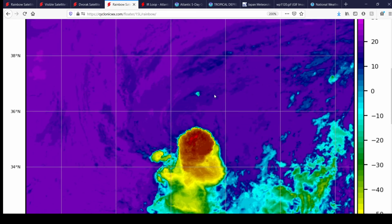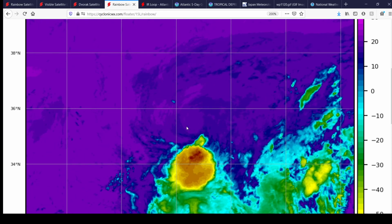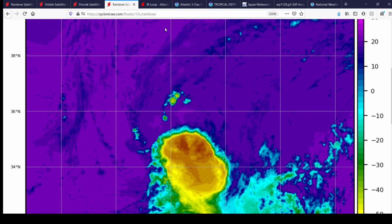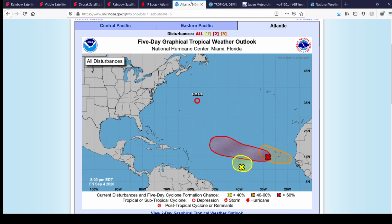And it's still trying to fight off that wind shear and still be at least a tropical depression strength storm, as you can see. So it's not giving up without a fight, Tropical Depression Omar right now. Let's take a look at the forecast cone here. Again, this storm poses no threat at all to land whatsoever. It's only going to be a threat for any shipping interests in the immediate vicinity of Tropical Depression Omar. And you can see as of this latest update, maximum sustained 1 minute winds are at 35 miles per hour, moving to the east northeast at 5 miles per hour. And that's just a quick look at Tropical Depression Omar currently going on in the Atlantic right now.